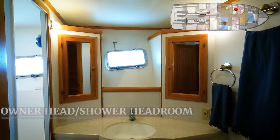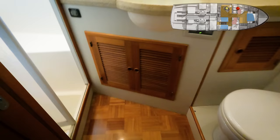Again, good sized shower with a seat in it. And then you have the sink, toilet, some more storage over there, parquet floor, opening port light, everything you need in a head. And then the forward area is the owner cabin.